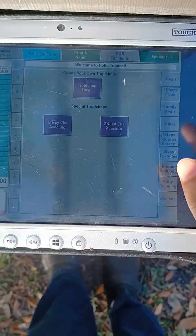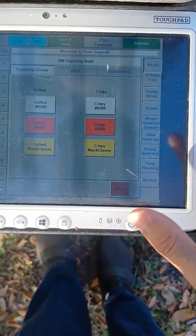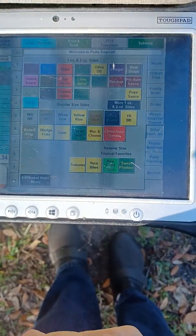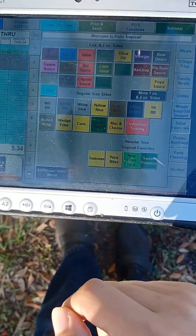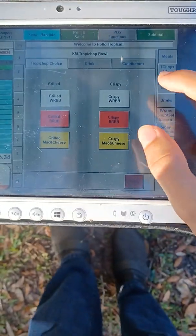If they want corn on the kids meal, the proper thing that they have to do, because they're being greedy, is ask for the tropic chop and then ask for a side of corn in the side section, and then they themselves have to add it. I know it's really hard. So just to move on with tropic chops, it's whatever they want to ask for.